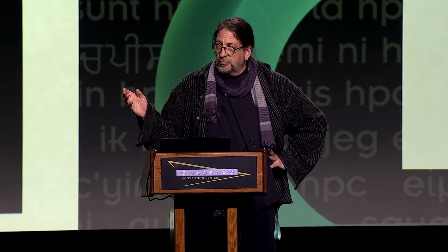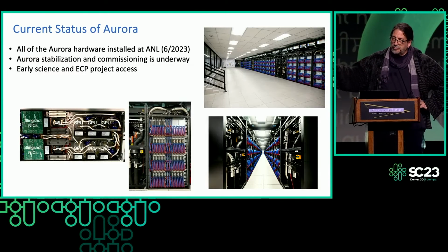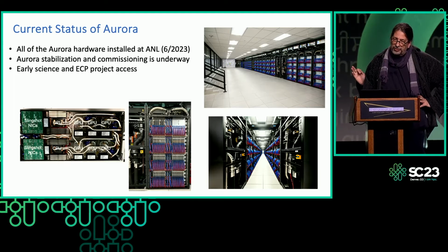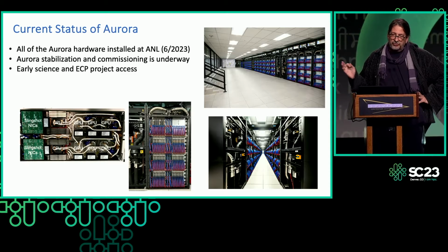There's some pictures. The status right now is we're about halfway through what we'd call the stabilization and commissioning process. And of course, we put a LINPACK submission in, but that was on a subset of the machine. Starting in the next few weeks, we'll be getting more early science and ECP project access, in parallel while we continue stabilizing the machine.